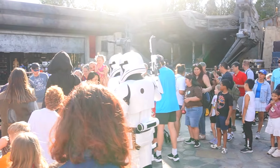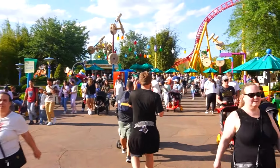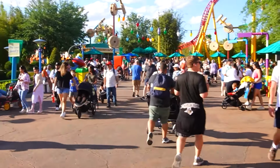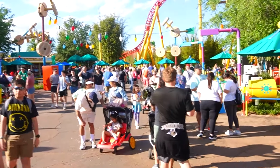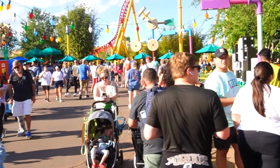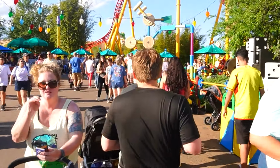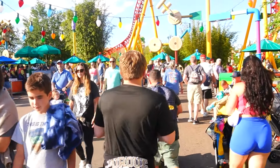Move aside now. That was a really cool interaction with Kylo Ren and that little boy. That was so cool. As we make our way over to Toy Story, I do want to say that it has been a lovely day today. It started out a little dreary, but the sun has come out and it is not too hot today. It's not even too humid. There's been a nice breeze all day. It's actually been rather lovely. This is beautiful weather to be here for. I just wish it was a little less crowded.